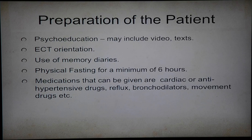Preparation for patients. Psychoeducation must include video or text. ECT orientation. The patient must be taken through the ECT suite, and an explanation of the whole process and procedure be shown prior to ECT being done. The use of a memory diary should be encouraged due to some of the memory lapses that do take place after ECT. Physical fasting should be done 8 to 6 hours before ECT.